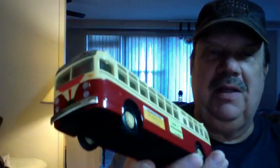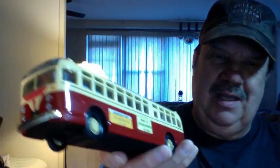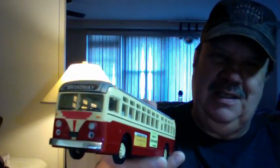The other one was the Charcoal Treat, which was a hamburger place just before McDonald's and Burger King hit New Jersey and the eastern seaboard. And that's an old Broadway bus that traveled along Broadway in Bayonne.